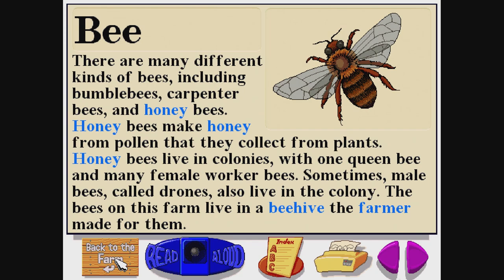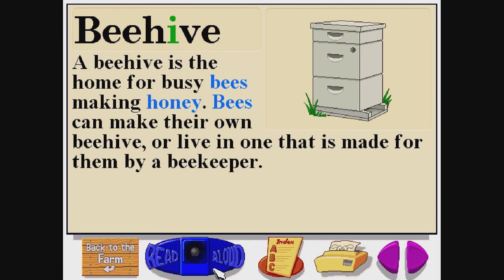Beehive. B-E-E-H-I-V-E. A beehive is the home for busy bees making honey. Bees can make their own beehive, or live in one that is made for them by a beekeeper.